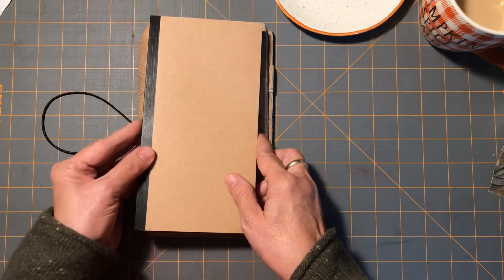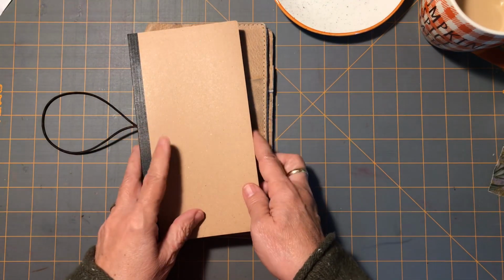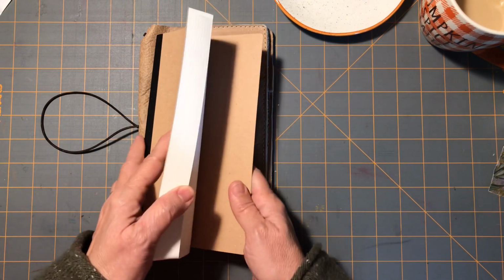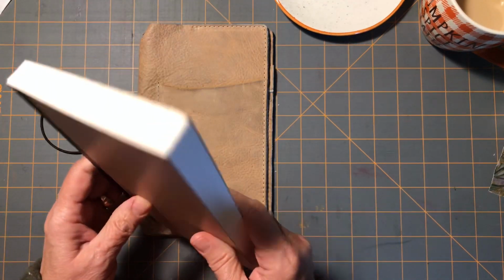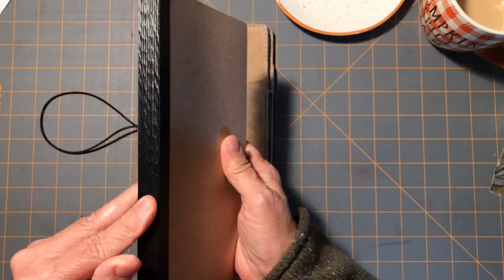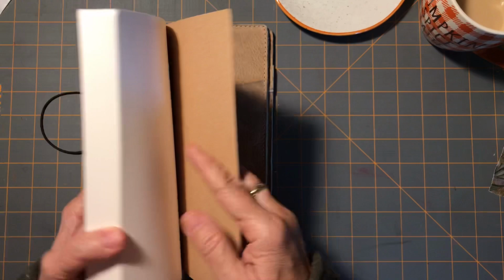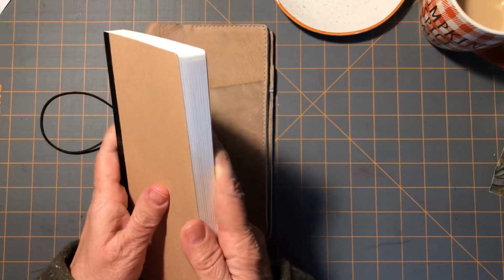I ordered this again from Danica. What is it? Is it like 58? I always forget the number that goes with her name. She's on Etsy. I did pay the shipping from Japan, but I did that because I really like the thickness of this. And you can get some other of these notebooks more locally now, but I just really wanted to have the thickness. I really like how that chunks up.